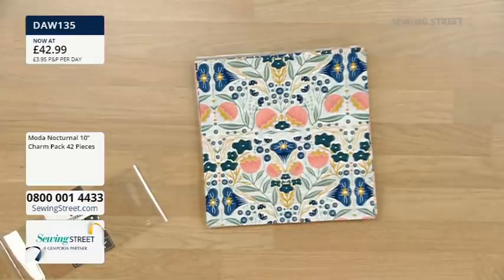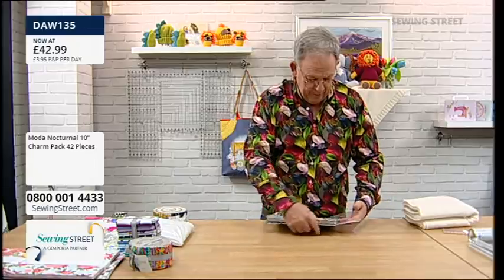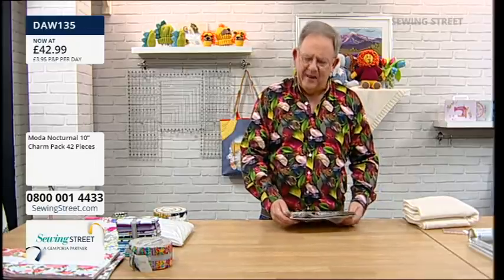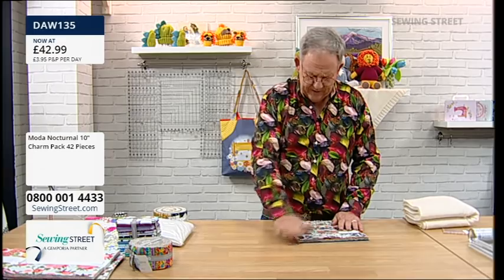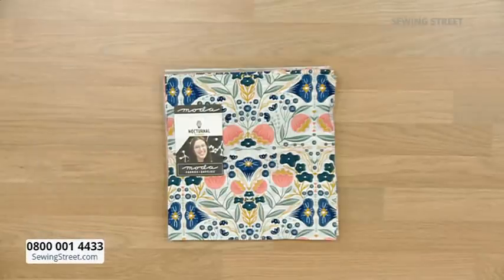Saving £5 today until midnight. Then that's it. Goes back up. Yeah, put it with some navy and some white. It's going to look lovely. In fact, I think Stuart used navy and white as his sashing when he made the quilt. Oh, he did. That's why she said it. Beautiful.